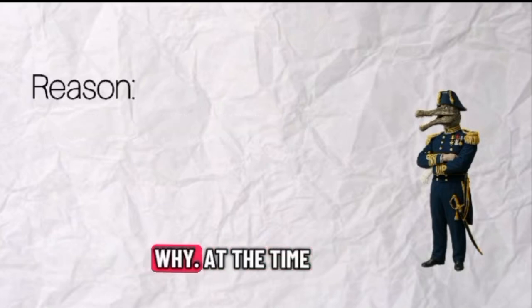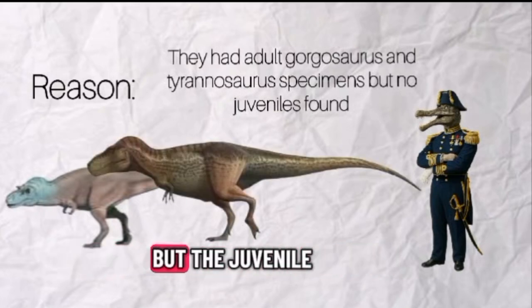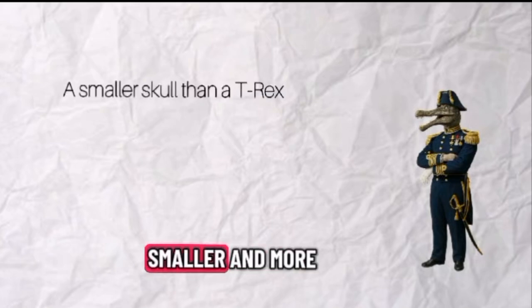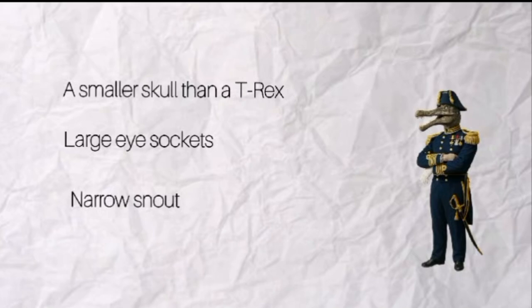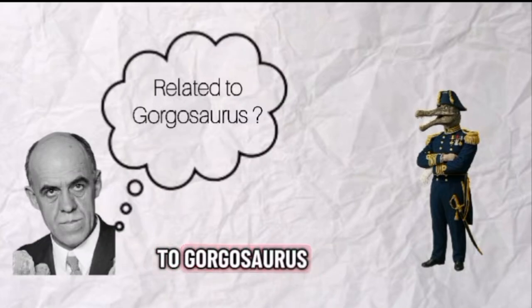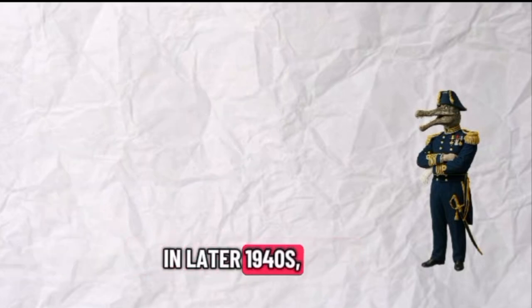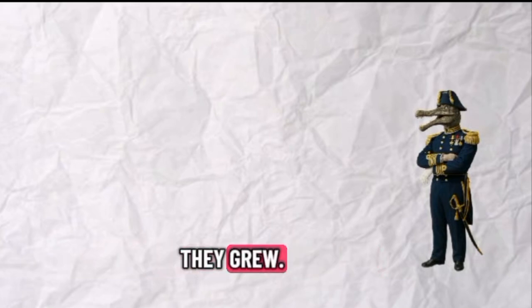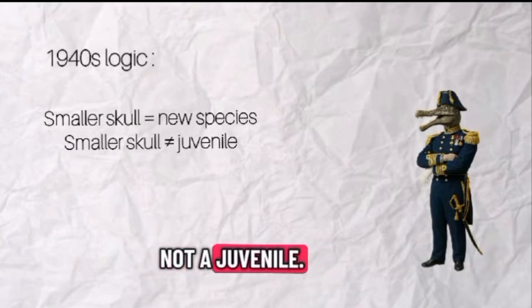And here's why. At the time, Gorgosaurus libratus and Tyrannosaurus were both known, but juvenile stages of T-Rex were poorly understood. The skull was smaller and more gracile than a T-Rex, with large eye sockets and a narrow snout. Gilmore thought it was a small species closely related to Gorgosaurus, so he called it Gorgosaurus lacensis. In the late 1940s, scientists believed Tyrannosaurs did not dramatically change shape as they grew. Therefore, a smaller skull with a slender build meant a different species, not a juvenile.